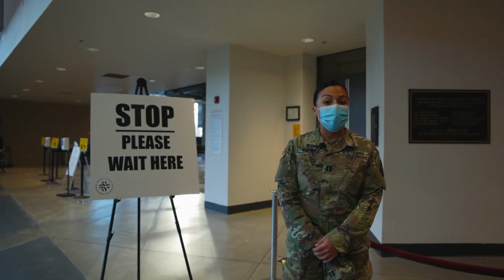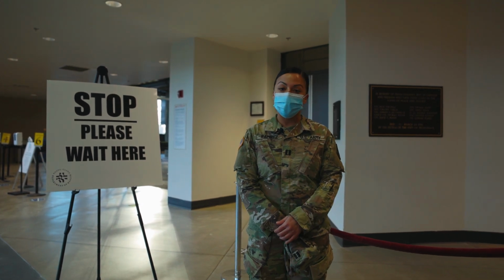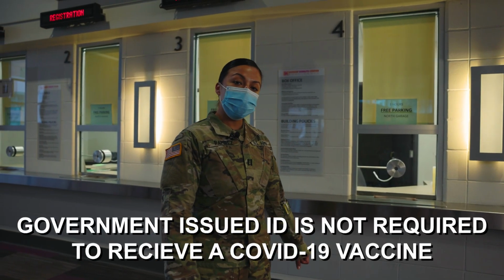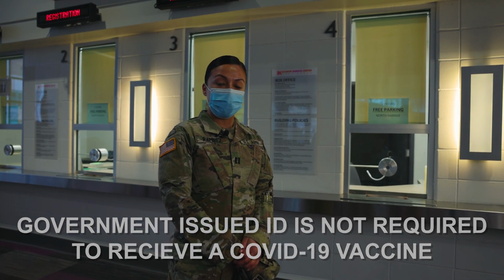In the event that there are any discrepancies, such as misspelling of your name, we have ambassadors available here at the resolution desk who will be able to correct that prior to checking in for your appointment. We're now here at the registration desk where they will confirm your appointment. They will be asking for a government-issued ID, and you will proceed to the vaccination lanes.